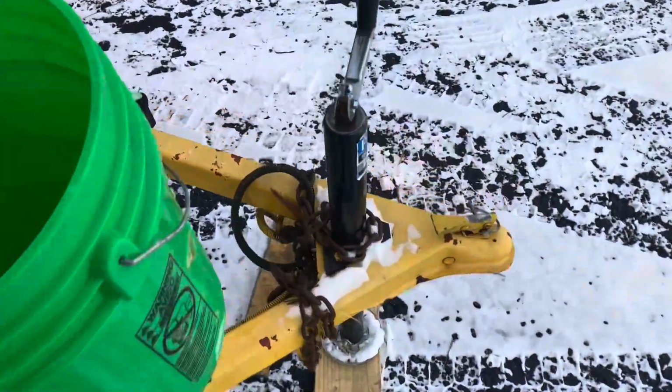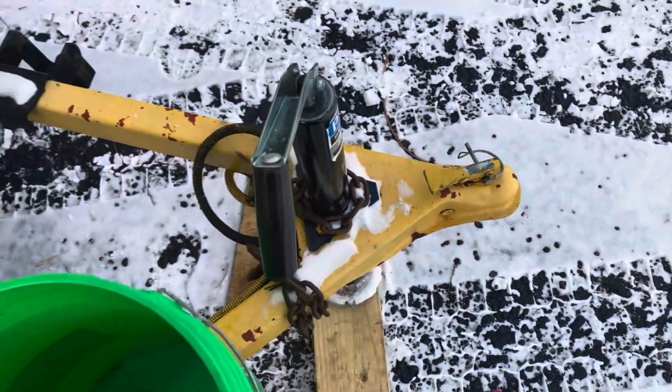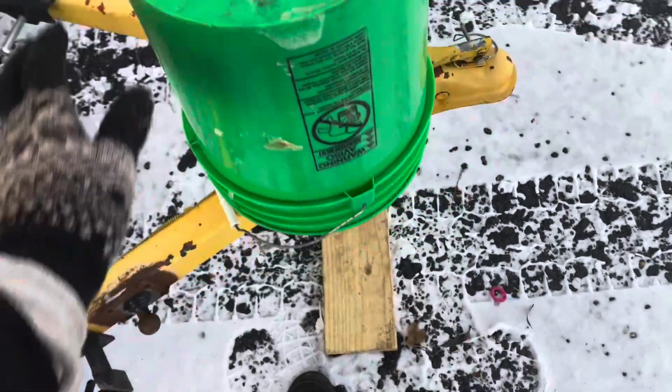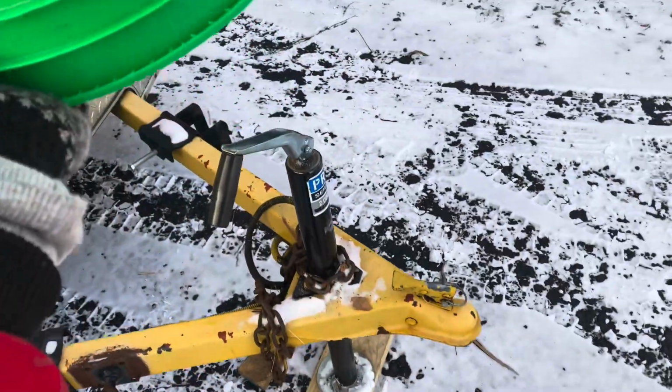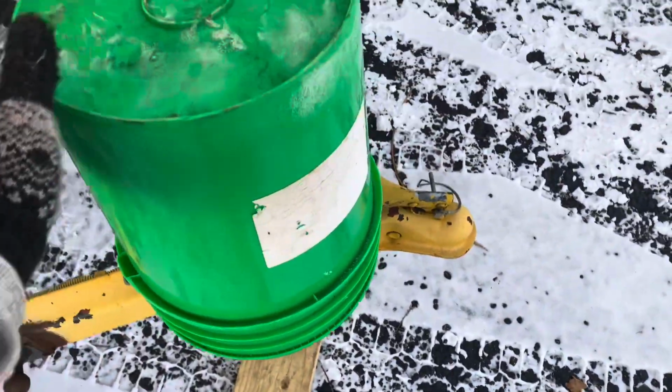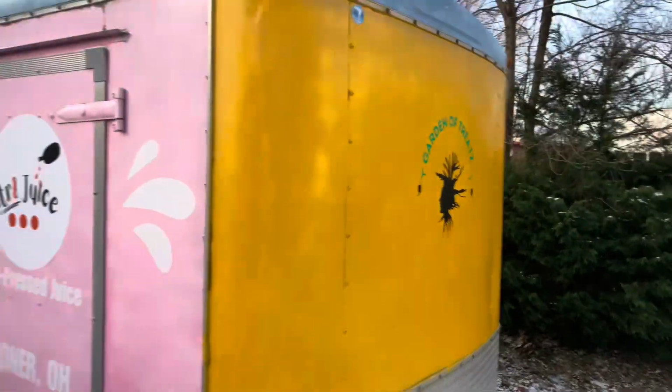Charlie was telling me that you could take an old oil pan, put it over this so it don't get wet. So I got these 5 gallon green buckets so no water gets inside of the jack. So cover that up. Them 5 gallon green buckets come in handy, y'all. Y'all better get y'all some. Straight juice, baby.